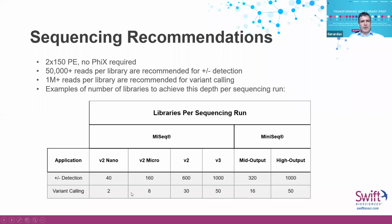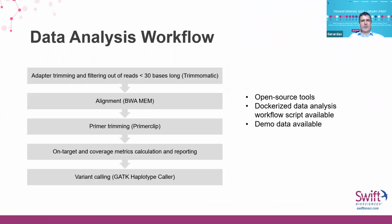And this is a snapshot of the different number of samples that you can pool using different chemistry, whether it is on a MiSeq or MiniSeq. This is all included in the workflow protocol. I won't spend more time on it. Now I wanted to focus a little bit on the data analysis workflow, the steps that get us all the way to the variant calling.